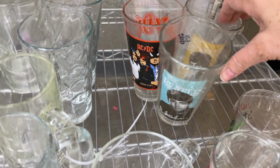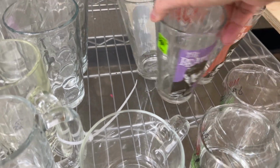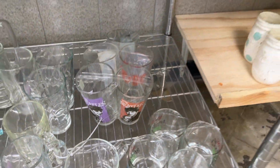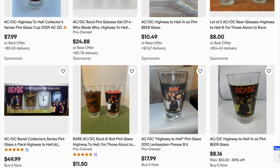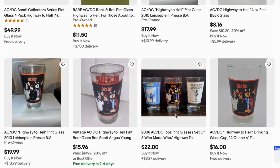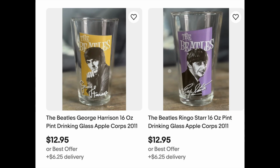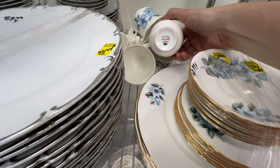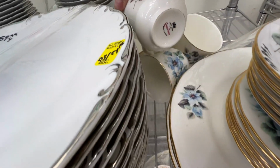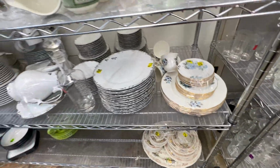These were interesting. One's an AC/DC and the other ones are Beatles pint glasses, and those were $9.99. I did look them up online, starting with the AC/DC ones, and they kind of run all over the place. There were a bunch for sale, and there were no sold comps on the AC/DC one. I did find these two of the Beatles ones selling, but again, no sold comps, so I did leave that behind. This was a really beautiful china set, and I think they wanted $79.99 for the 30-piece set, but I wasn't going to pick up a china set.